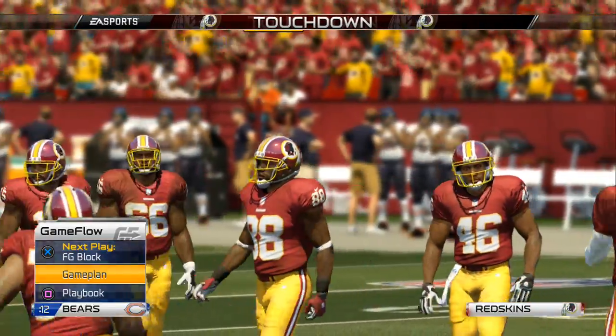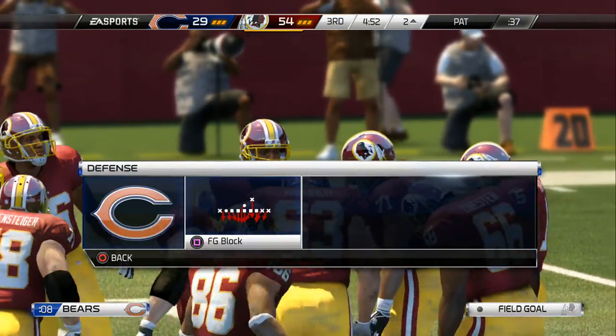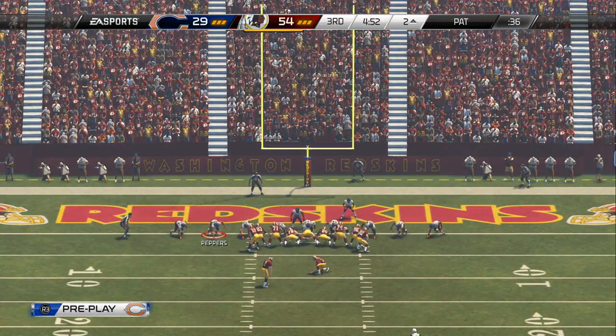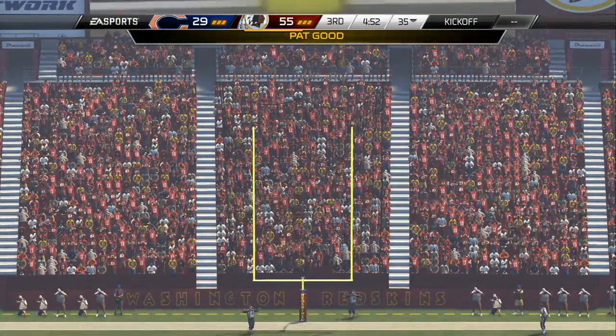Well, you got a lead. Now you're able to go out there and drive down the field and score a touchdown. This changes how the other team is going to manage the game from here on out. Extra point is good.